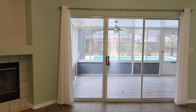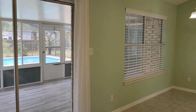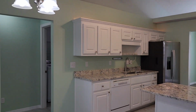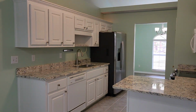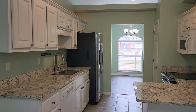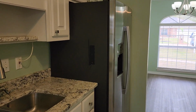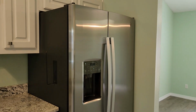So we will definitely be checking out the enclosed patio, but first I want to take you guys to the right wing of the house, as that's going to have the kitchen and the master bedroom all to itself. So here is our kitchen here. We do have tiled floors in the kitchen and laundry room. You can see that there is some granite countertops in here, that undermount sink with the stainless steel faucet, as well as the double door fridge and freezer with that ice maker and water dispenser.